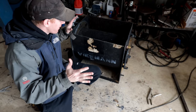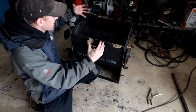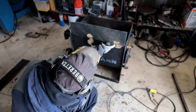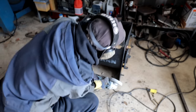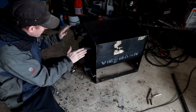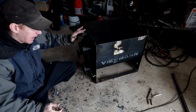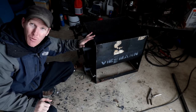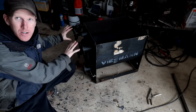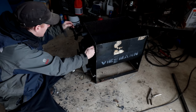Now that we've got the sides straightened up, you can start seeing what I've envisioned: it gives a nice big tray here to add rocks, and you can add it right around the firebox. Originally, this was inside a house as a boiler for heating hot water for a radiator system or in-floor heating or whatever. So there's ports here that I don't need. So what I'm going to do is cut these guys off.